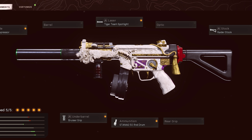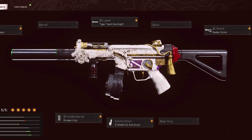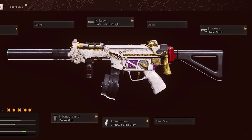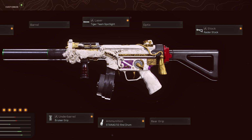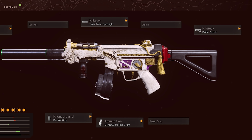I've also got the 50 round mags on there, the 50 round drums rather. And then because I don't use any barrel, I actually use the Raider stock instead. And that's going to give me some better sprint to fire, that better strafing speed. So you get some good mobility out of this. You're also able to just fry because of just how strong and how powerful the Cold War MP5 is at its core. So all around, a fantastic SMG.